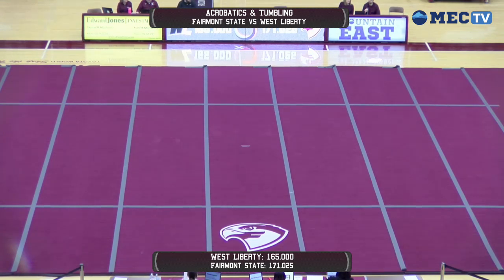Next meet is on Friday, March 1st. It's actually at West Virginia State University, or West Virginia State College. So they will be traveling up there on Friday.